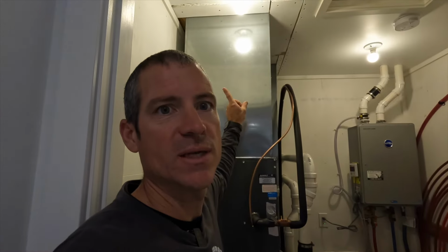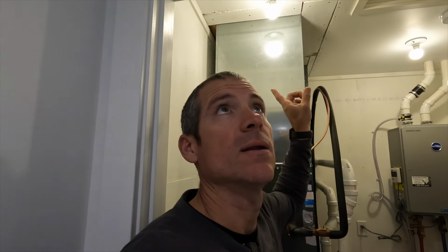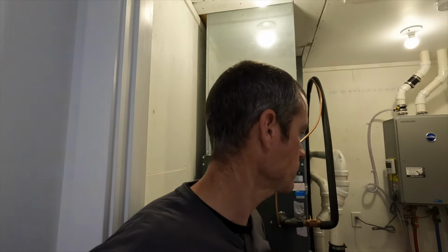But upstairs, the ductwork goes up into the attic. It's all insulated, wrapped with polystyrene insulation, and it all runs in the ceiling. So all of our supply and returns drop through the ceiling, and it's worked really well. But that's the upstairs utility room.